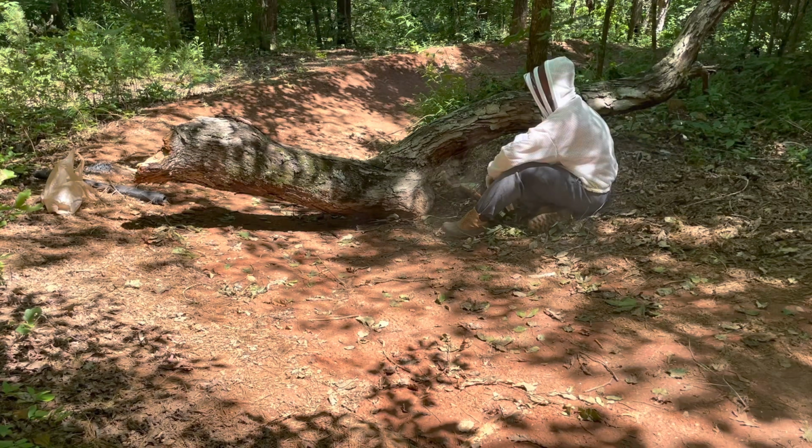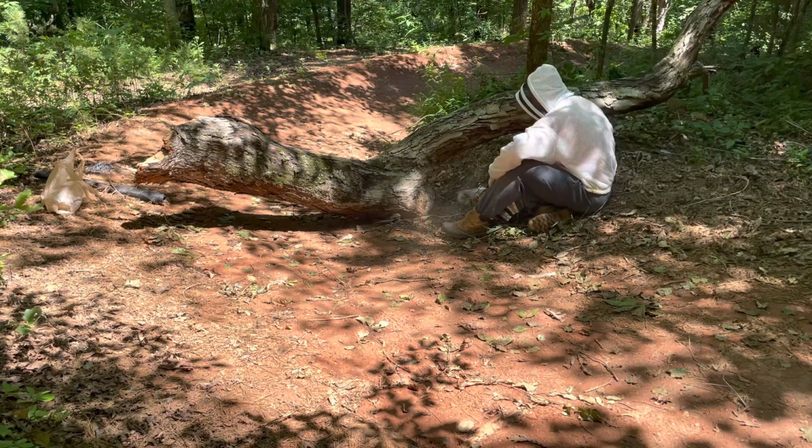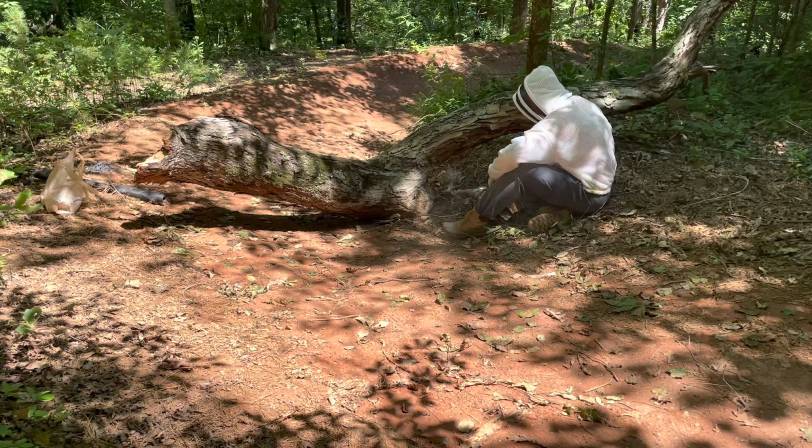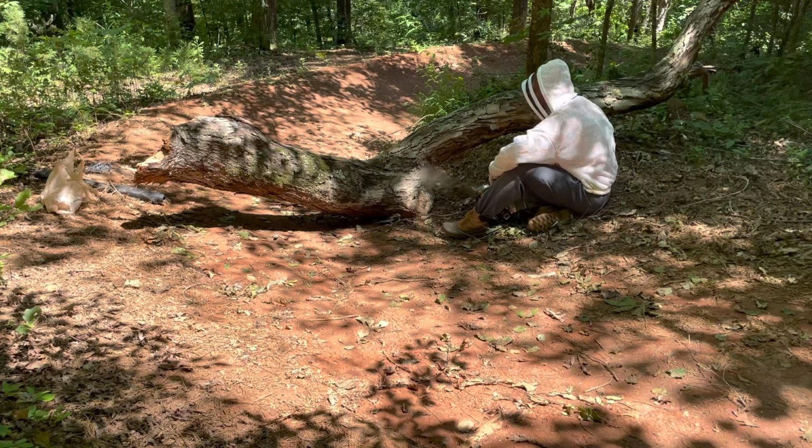That too. But yeah, definitely was a honeybee colony. For sure. It'll be really neat to cut this thing open. Okay.